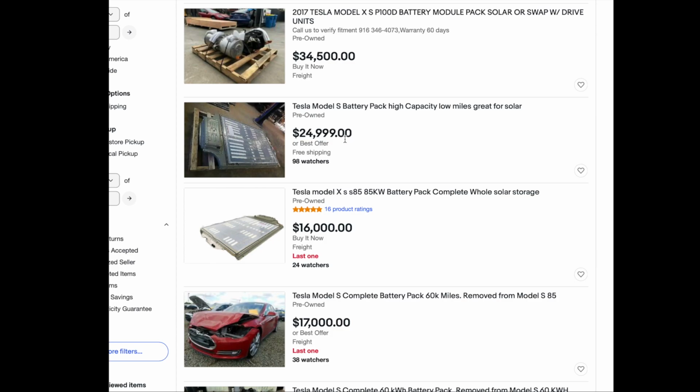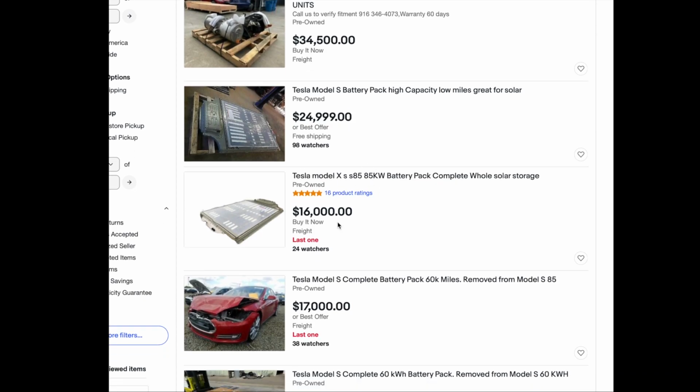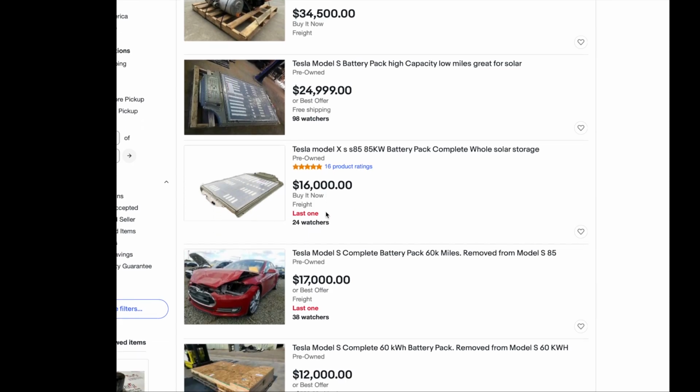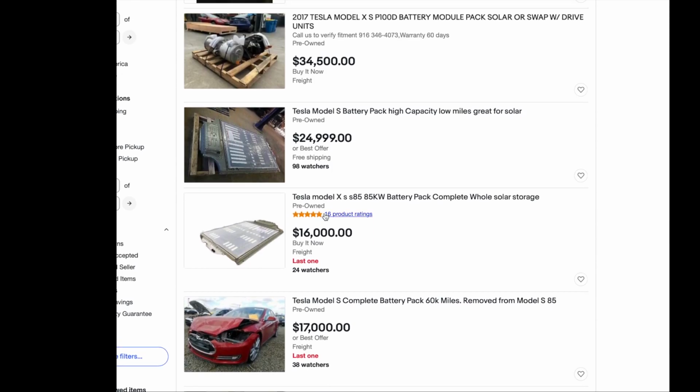Look how expensive for Model S. Used. We're not talking about brand new. Model X, S24, X16. Again, look at this. 17,000. Very expensive. Very expensive battery packs. Why are they so expensive? Because they fail. Because there is a demand.